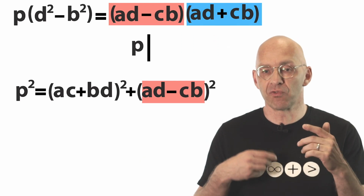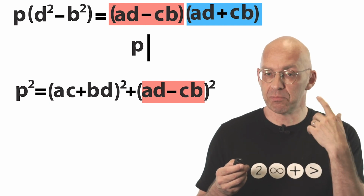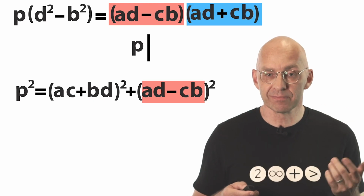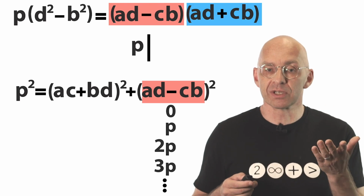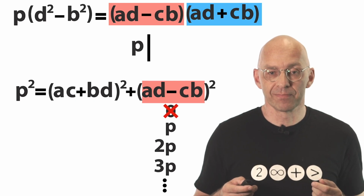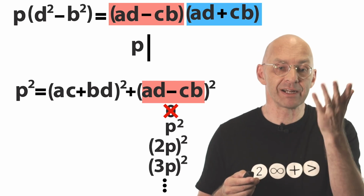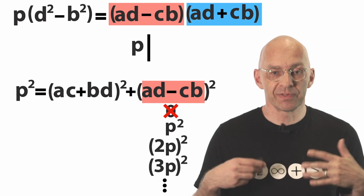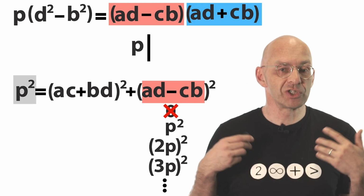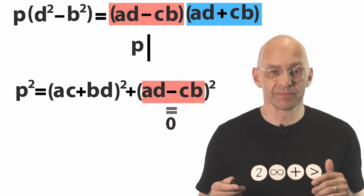Now, p dividing red means that red is equal to 0, or p, or 2p, or 3p, or any other multiple of p, right? But if red is not 0, if it's a non-zero multiple of p, then red squared would be equal to p squared or larger. But that would make the right side of the equation greater than the left side, which is impossible. Therefore, we conclude that red is equal to 0.